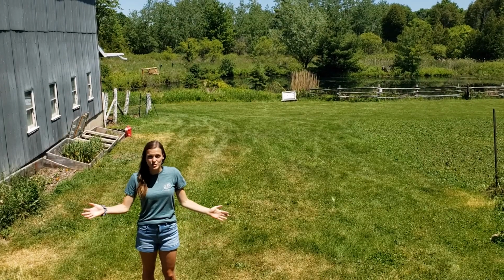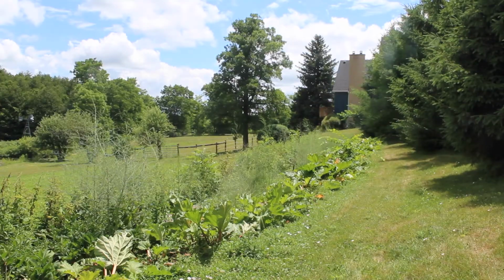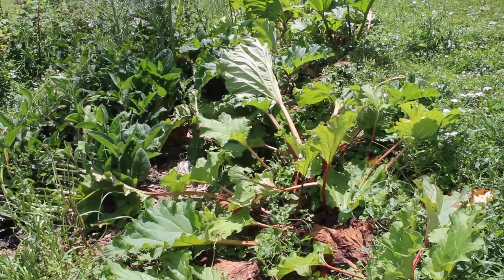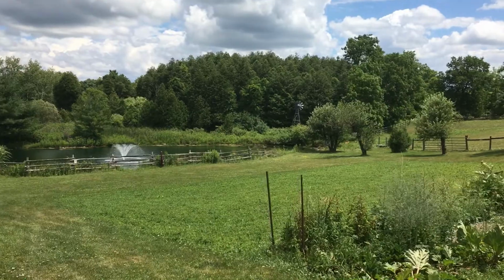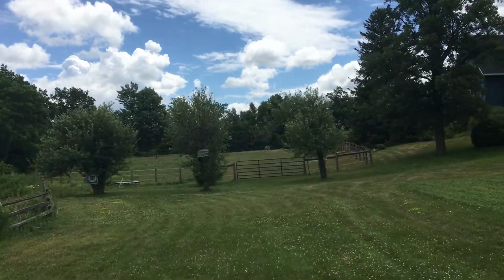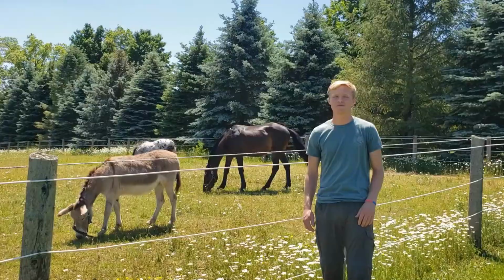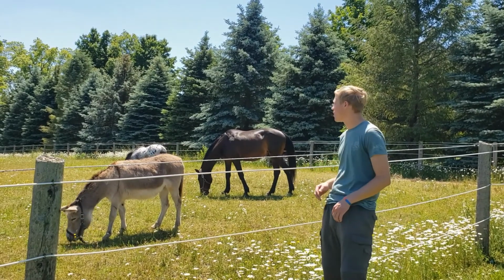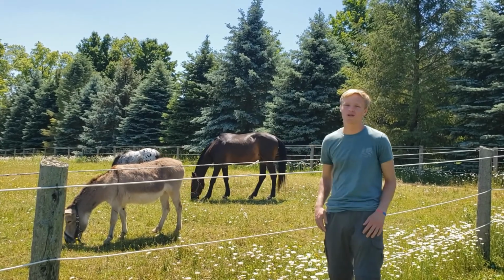Here we overlook the central part of the property. You see the pond behind me, we'll visit that later, and then to my left you have the garden. There's lots of rhubarb and raspberries growing. Now we'll take you to visit the horses. All of these animals are either retired or rescued. We have Molly the donkey, Art the racehorse, and Moses the pony.